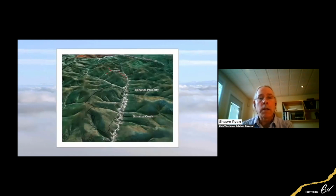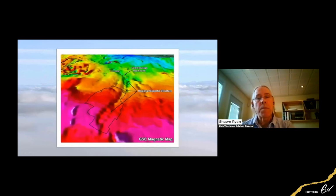Now we're going to look up Bonanza Creek to the south. Here's our Lone Star, and here's the 6 million ounces that came down the creek systems. This is what I'm getting at: with every major gold system, structure is the key. Now this is what the magnetics look like, and you can see, if you were to hide the creek, because we haven't really seen the sources of where this all came from, there's something happening up here.